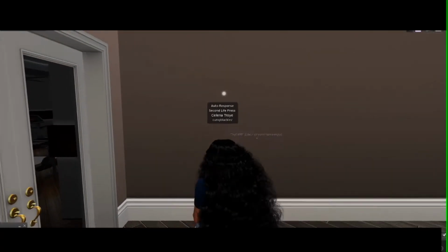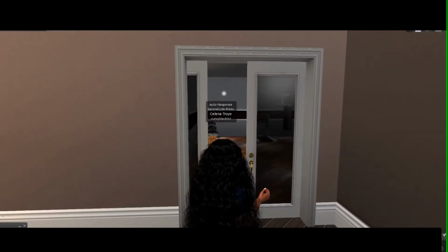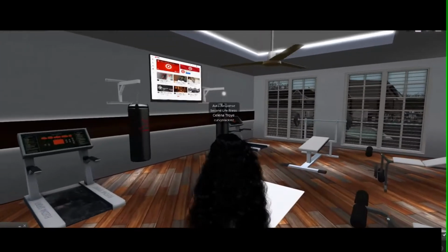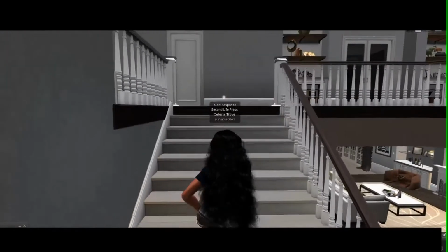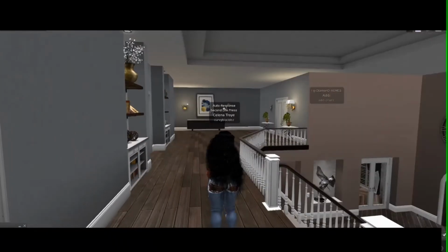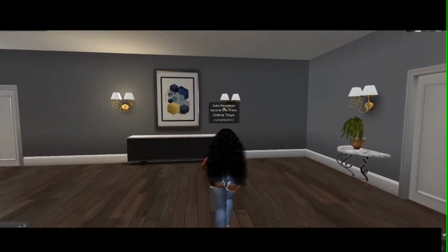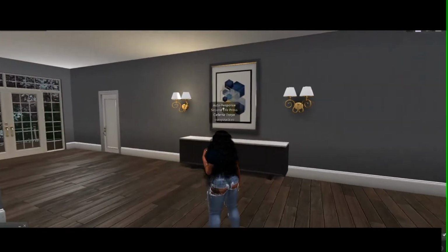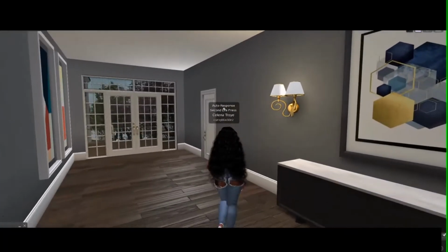And honestly, what in the world? It's a gym. Up the stairs we go. Oh, it just feels so warm and beautiful and comfortable. Okay, so we're gonna start from the far end and work our way back around.